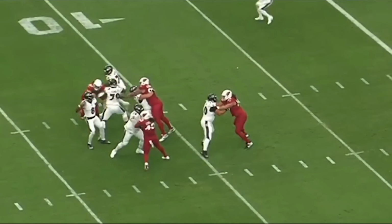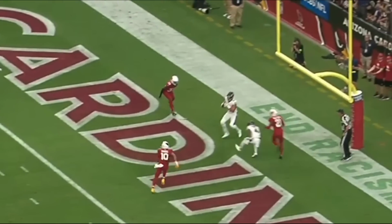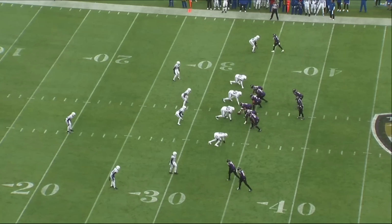Jackson got every last millisecond he could out of that pocket, and even then he needed to be at his acrobatic best to make the play work. Jackson has the ability to speed up his process when he needs to, but he also shows the patience to take advantage of clean pockets when he gets them.